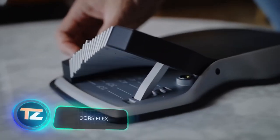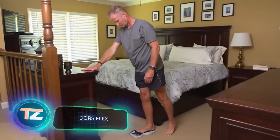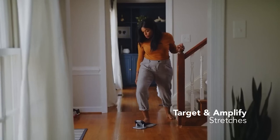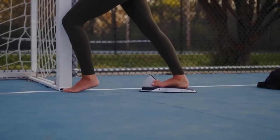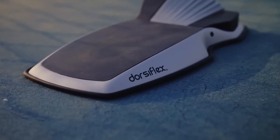Our selection continues with a patented device that allows you to get an effective workout for your feet and shins. And you don't have to be an athlete at all. This workout is useful for almost anyone who spends a lot of time standing.